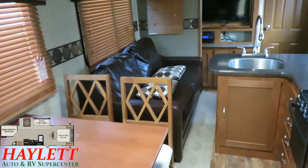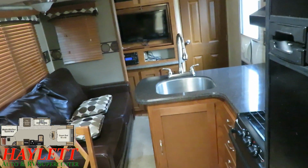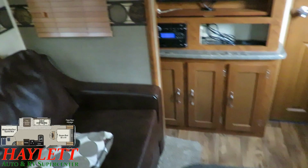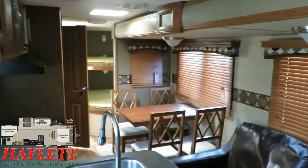Full access in transit with the slide closed is one of the advantages of this floor plan. You can find this very commonly still today called the 2810 Passport Grand Touring, which is basically the same general layout, but things like the jazzier solid surface countertops and the wooden plantation blinds won't be included in that series, but it's also significantly less expensive.